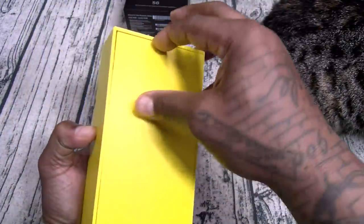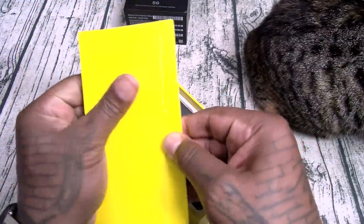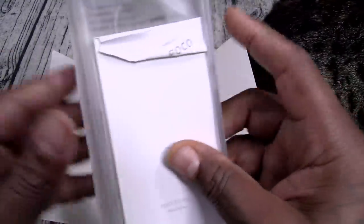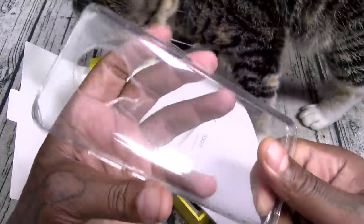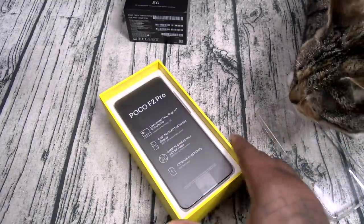Here we go, inside the box. Let's see, now this is gonna be your SIM ejection tool. Okay, now you get a case. Let's see how this looks. Nice little gel skin case, nothing too fancy on this one. All right, Shoes, back up. Got your usual books, pluck them and file them.